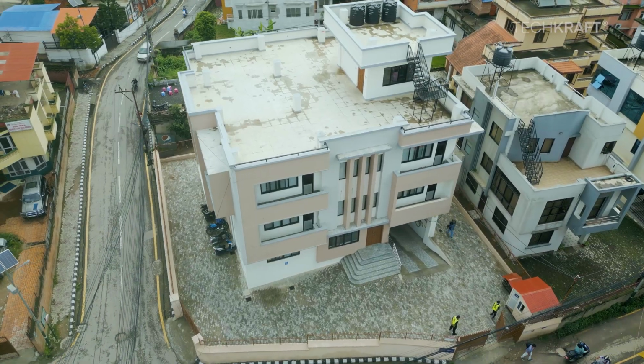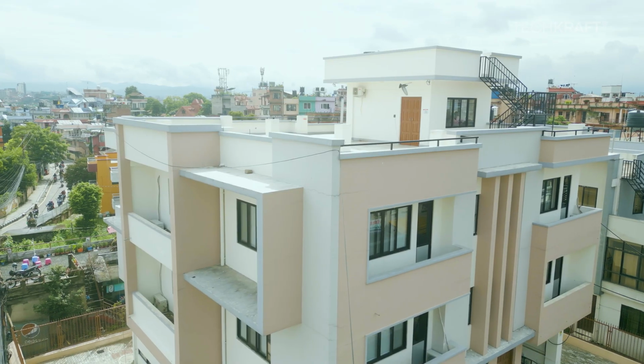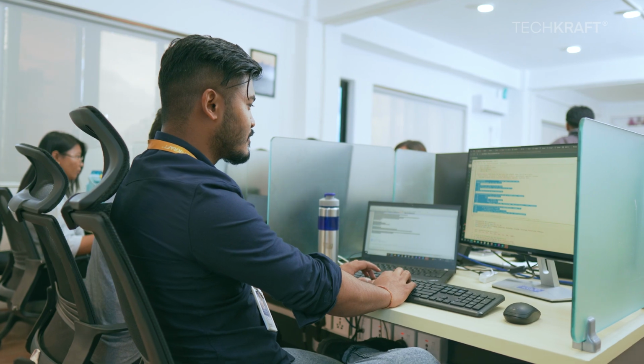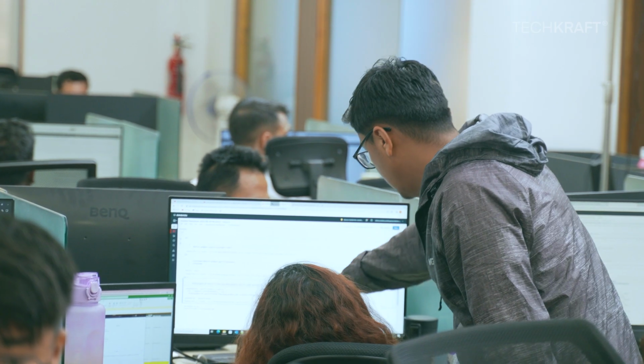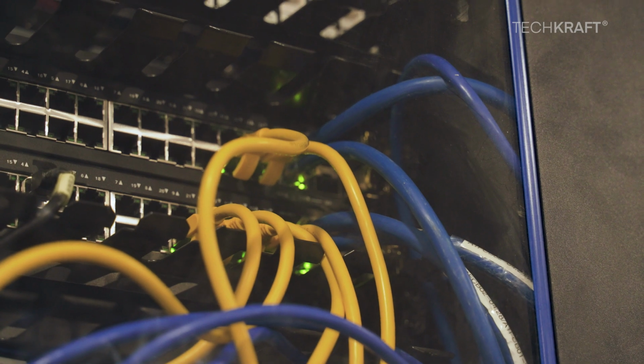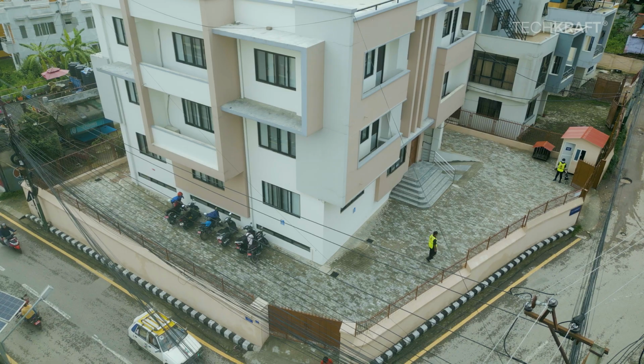Welcome to TechKraft Inc.'s Data Clean facility. Located in Patan city of Nepal, this state-of-the-art facility is where TechKraft provides competitive IT services and outsourced talent for global clients. If growth is your goal, then we are your gateway to success.